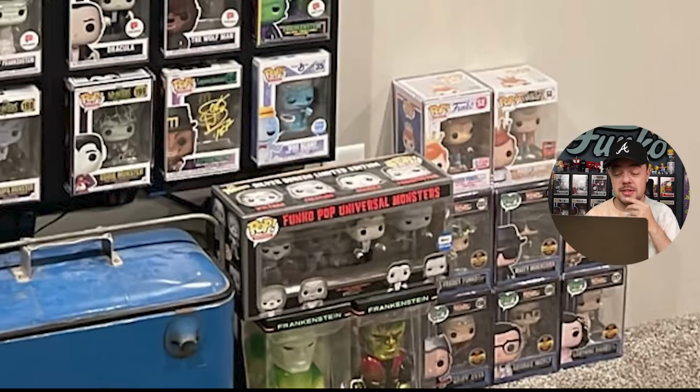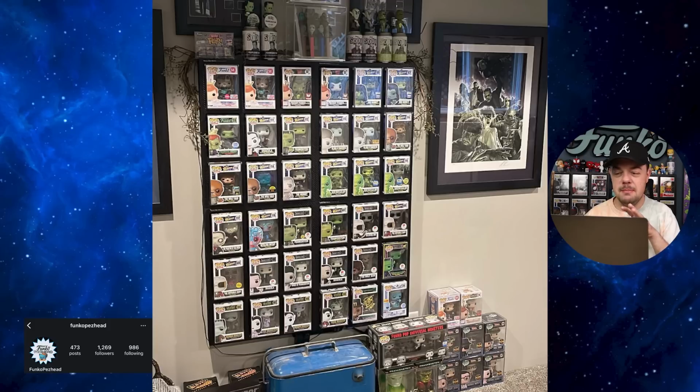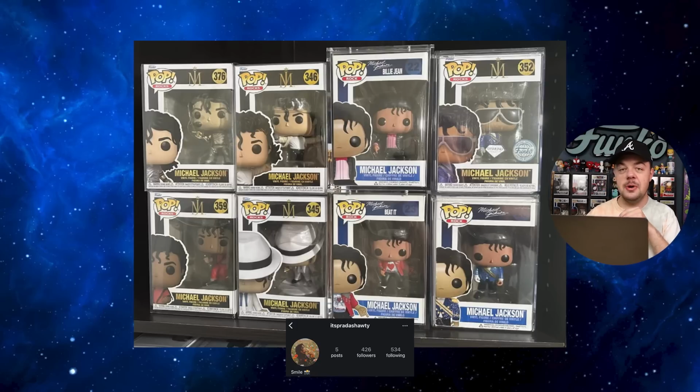But Universal Monsters is one of those lines that I've always wanted to get into, and this is definitely making me want to really collect those. So Funko Pez Head, thanks for sending these over. These look fantastic. It's Prada Shorty, great name.